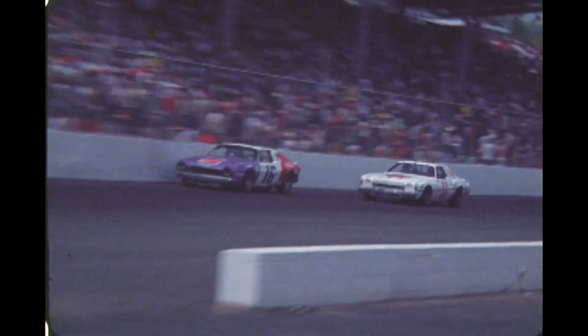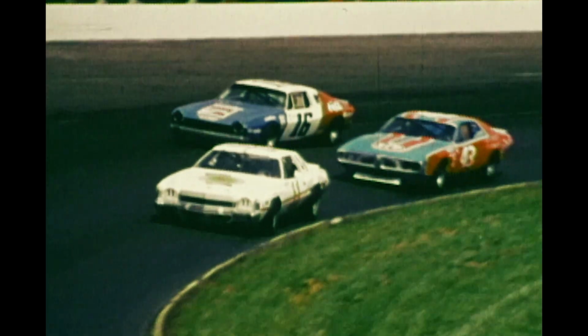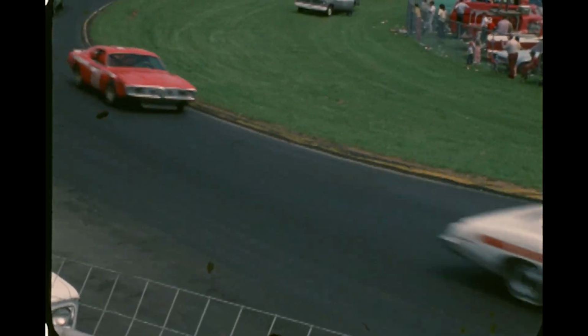Allison is in front. Cale Yarborough hangs on to him in second place. Yarborough is there. He slams Allison to the outside. Allison is hit. He loses 2 spots. Petty goes into the second position. Jimmy Hensley hits the wall in turn 2. This brings out the yellow and the pace car.